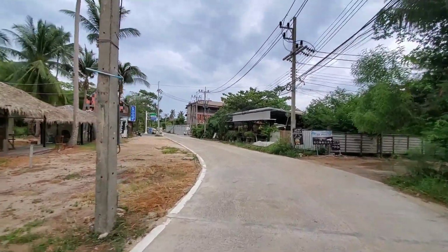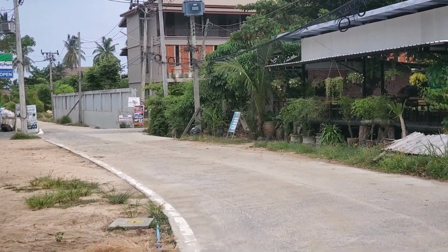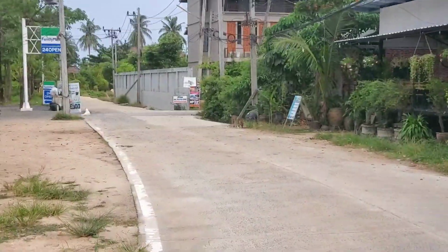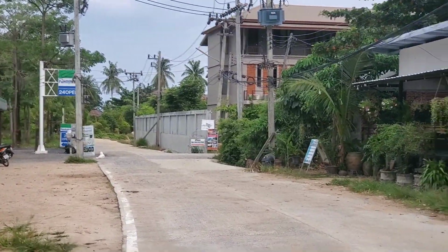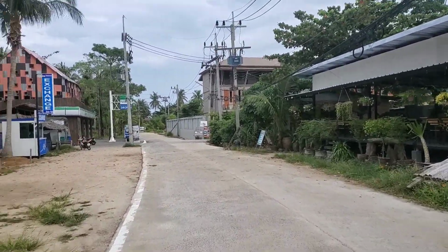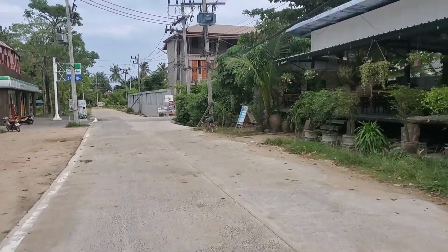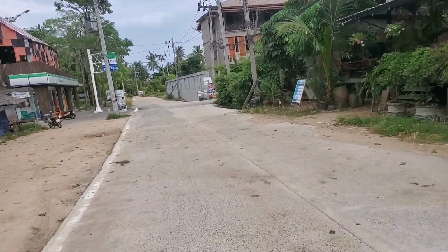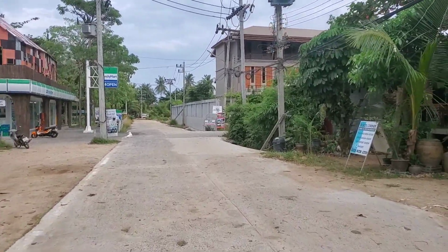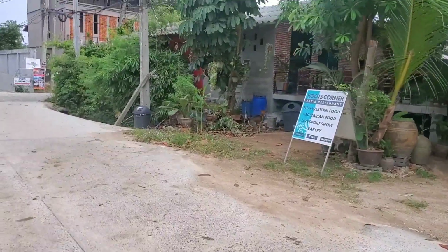Another wild dog. Zoom in. Right there. When I say wild dogs, it's not that they're wild. Actually, they're the complete opposite. They're pretty tame. It's just that they don't really belong to anyone. They're everywhere. But they're pretty tame for dogs.